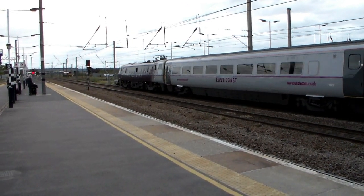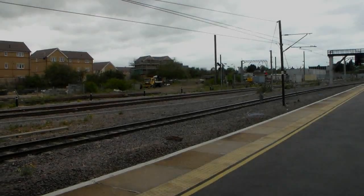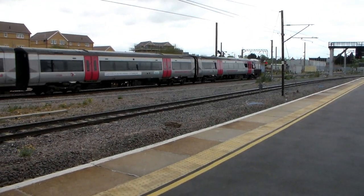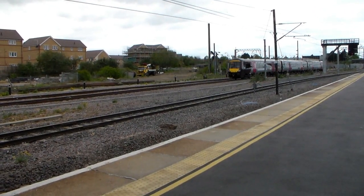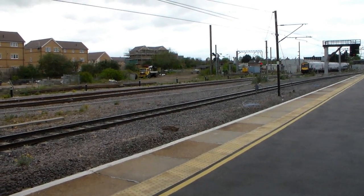82164, 11425, 11325, 11249, 10312, 12322, 12464, 12519, 12446, 12217, and 91101 with the 11:52 to London King's Cross. Class 170, 108 with the 11:52 CrossCountry Stansted Express service from Stansted Airport to Birmingham New Street via Leicester.